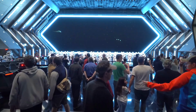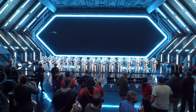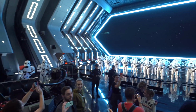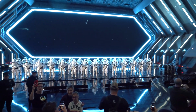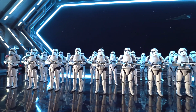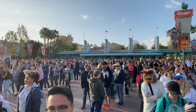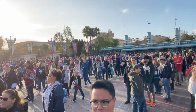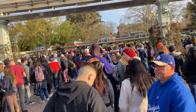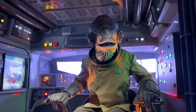Rise of the Resistance opened on January 17, 2020, and due to its popularity, Disney has instituted a virtual boarding pass system so that people don't have to wait 4 or 5 hours or even longer to get on this ride. But in order to get a virtual pass, thousands of people line up every morning to make sure they are in the park before it opens. I'm going to show you what I had to do on a Sunday morning to make sure I was able to get on this ride.